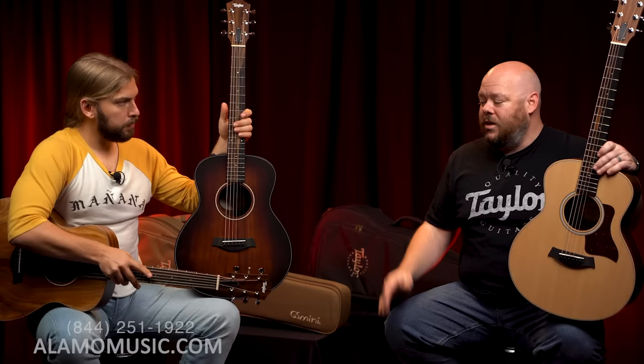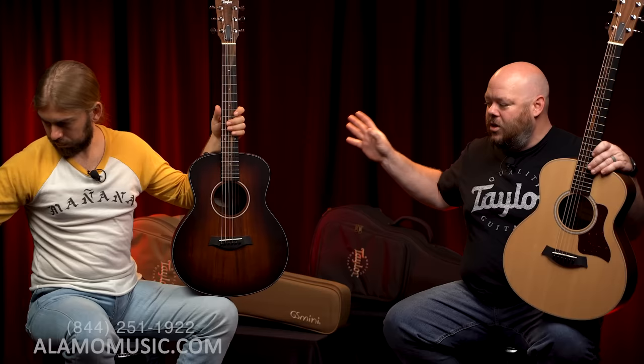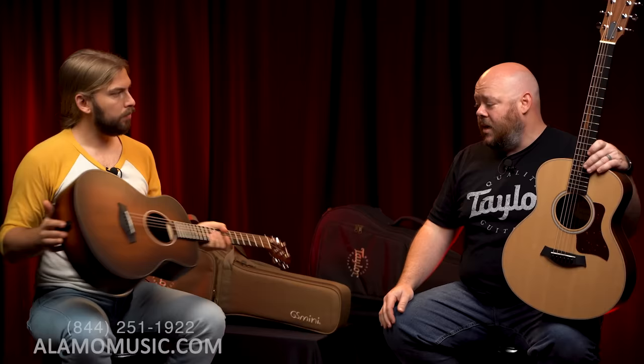So that and the aero case are the huge improvements that you get on the GS Mini Koa Plus, spec-wise anyway. The finish is certainly, I think, prettier. And like I said, the wood that they tend to use for this tends to be nicer, which I think makes sense since it's a few hundred dollars more expensive. But all in all, the main recipe for these hasn't really changed.